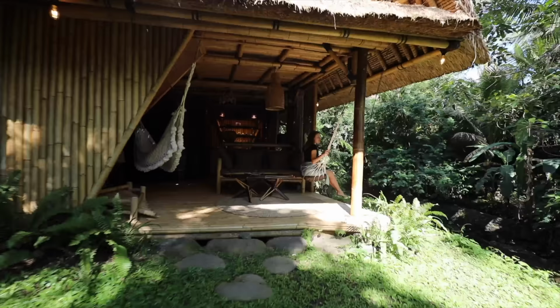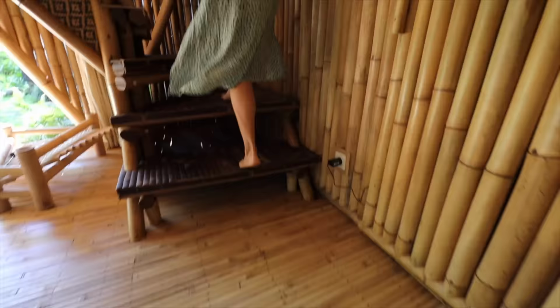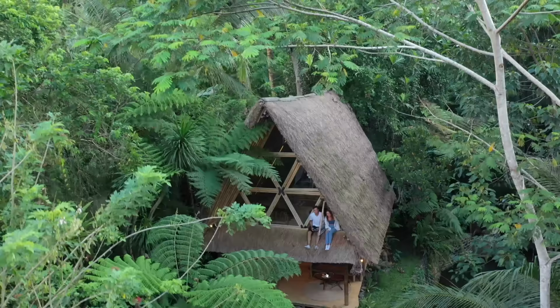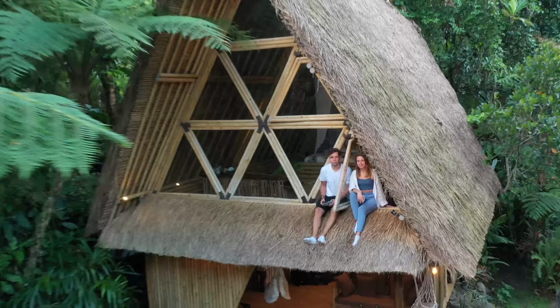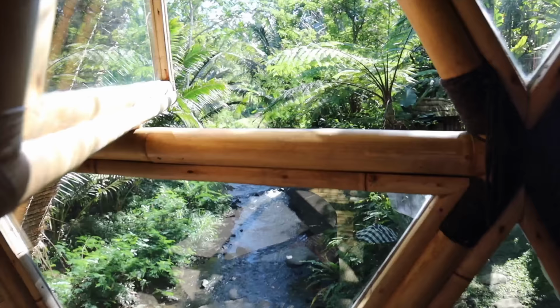This tiny house is located very close to the river, so you can hear the relaxing sound of water and immerse yourself in nature. This tiny bamboo house just steals my heart. On the second floor there is a bed with canopy and the main view of the river through these cute triangle windows.